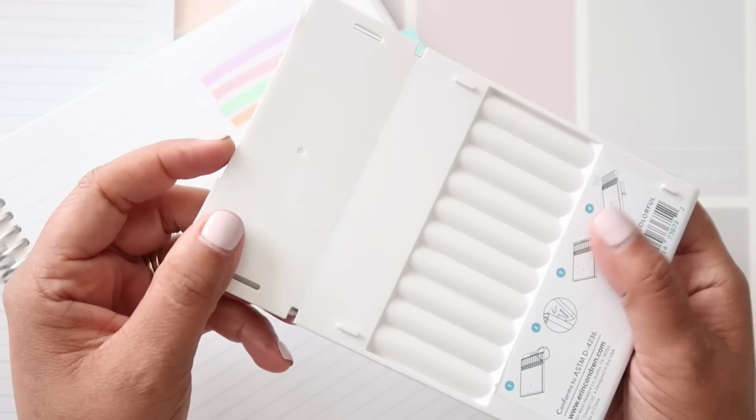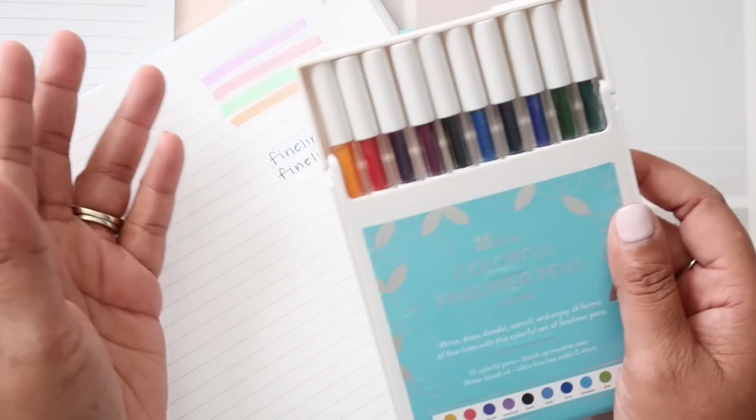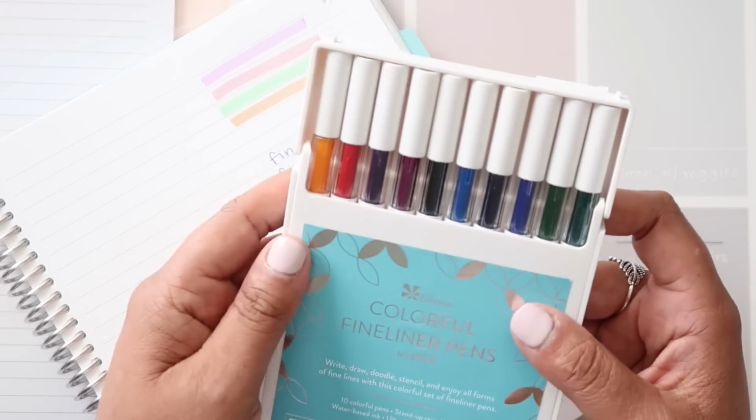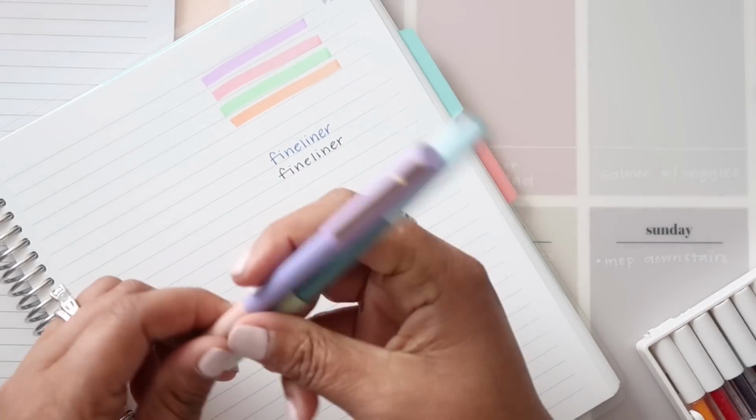I like the case that it comes in. I'm probably gonna keep them in this case so they don't end up just everywhere and I end up losing some of them, but I really do like these, and I would say yes, get these, or yes, gift them if you can. All right, let's talk about these.